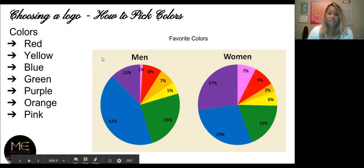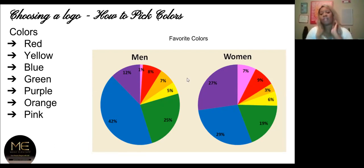We do see a lot of pink in this industry, and it just seems like there's this huge wave of it. So what other colors can you use that would help you to stick out and not look like everybody else? Hint, hint. Don't look like everybody else, okay? Choose something else that's going to make you stand out. All right, these are just some general colors. Of course, I know there's a lot more you can choose from, but just think about that.